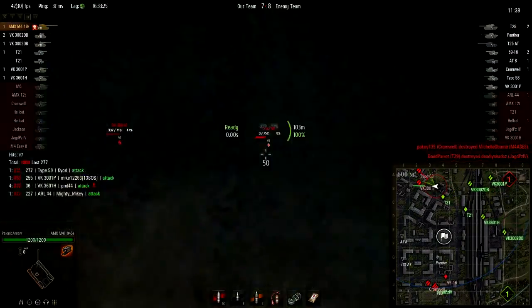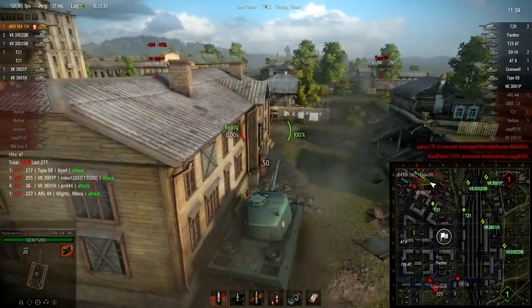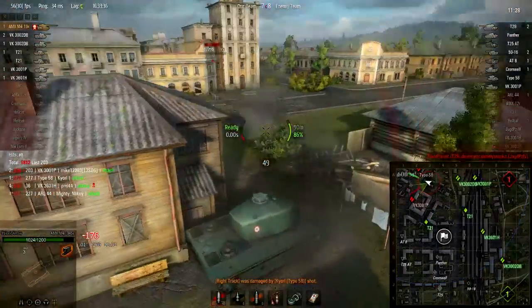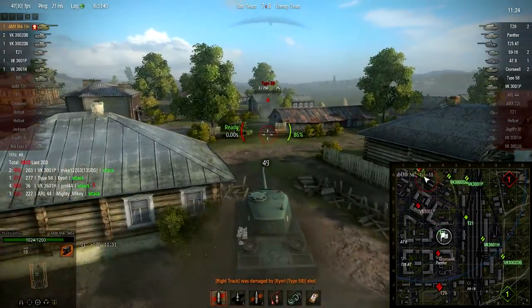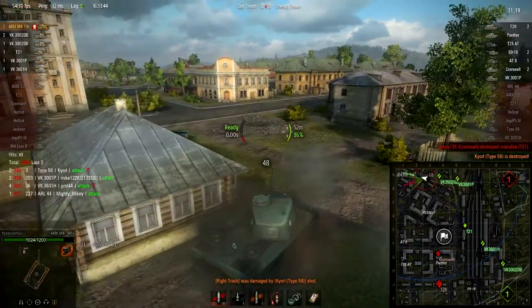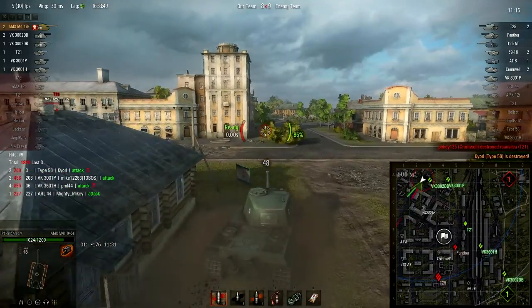He shot my cover. Ah, got another bounce. This is not typical for this tank, but it is a Tier 7 match. And I'll manage to get a nice shot in on him right at the end. So you can see the side of the tank is really no armor at all. Shooting at the front of this tank though, you do get bounces.